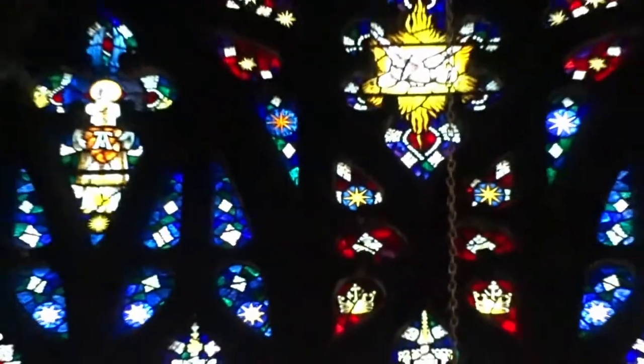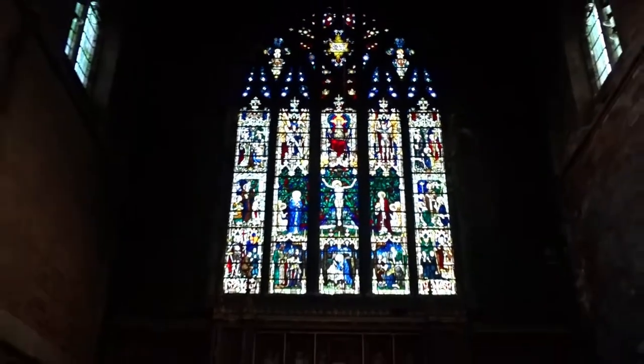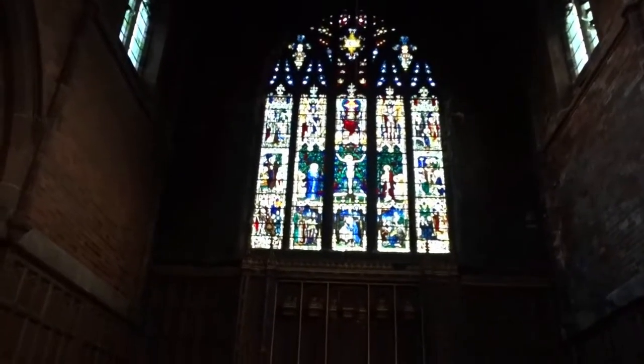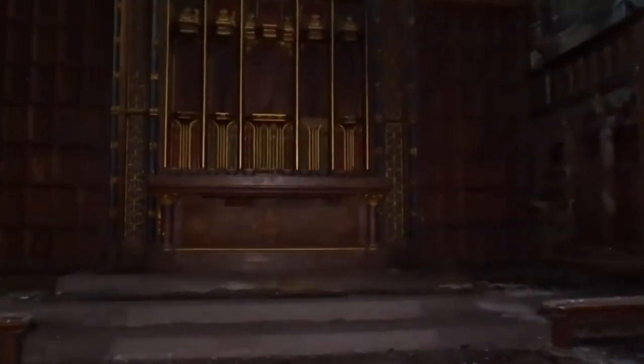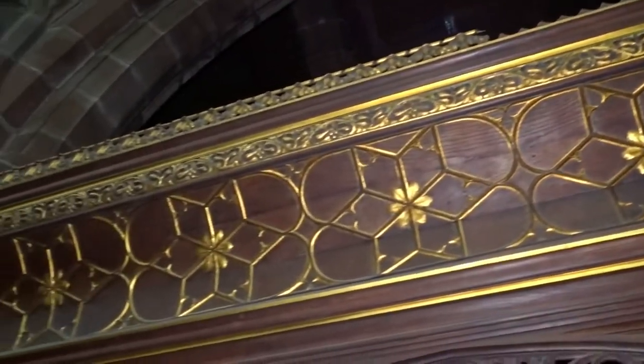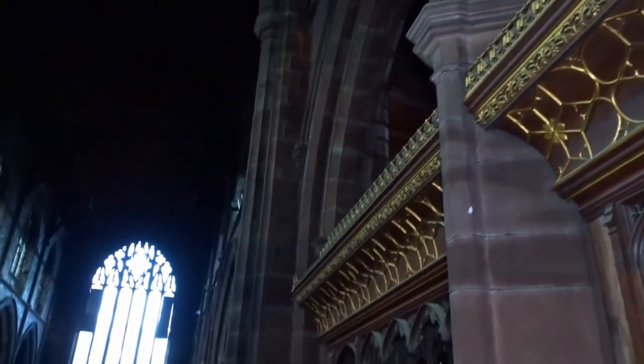That's probably the best stained glass window I have seen on an abandoned explore yet. Oh, let's go and have a look. I mean, look at the tiles on the floor. And there. Oh, look at the gold. Look at the gold there. Nice, right the whole way along.